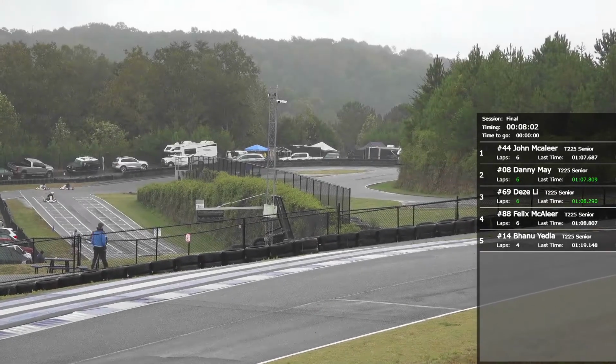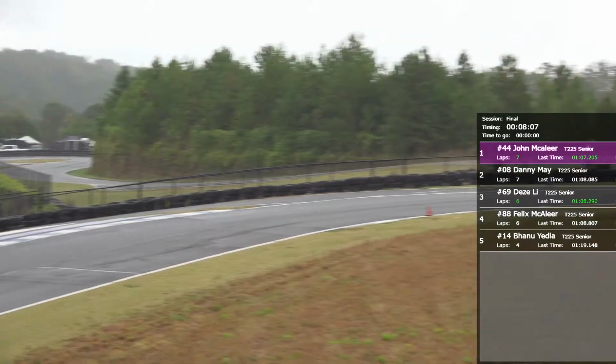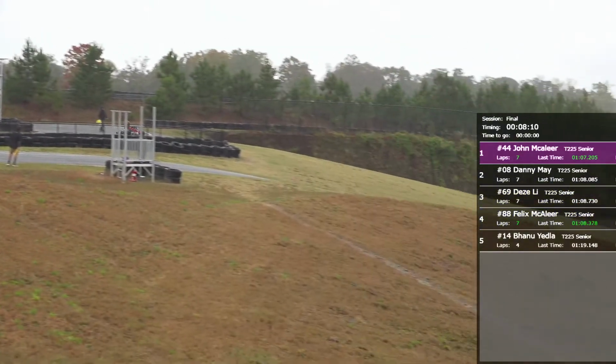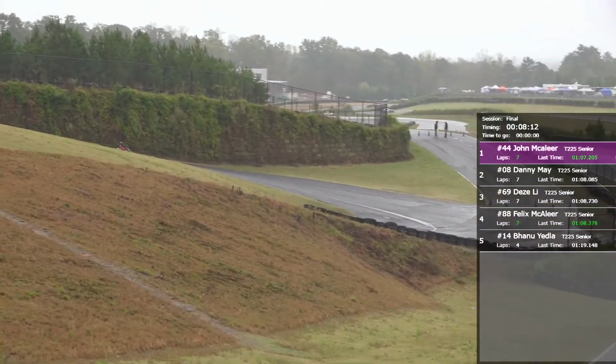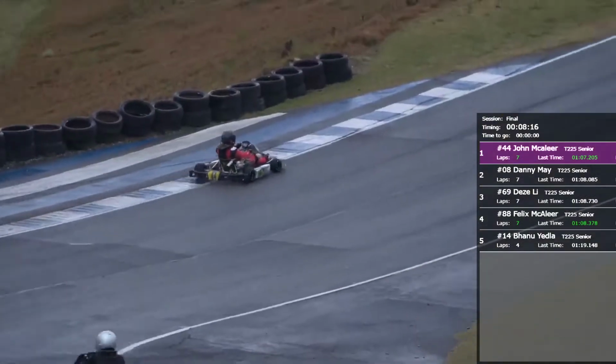McAleer looking to the outside of Desi Lee now, coming into 16. Not able to do anything yet, but I wonder if that's a portent of things to come for Desi Lee as we are in the last half of this race. We are working lap number 8 now. There's your leader, John McAleer.